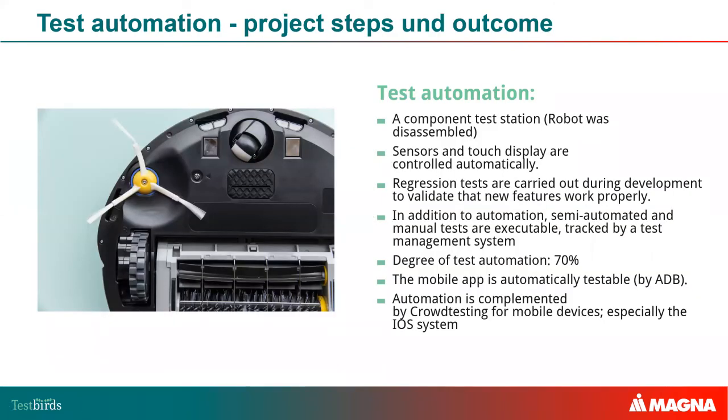I want to explain to you. So we could disassemble a robot and assemble it on a test setup, on a test bench, and the test bench is controllable with our PC, where TDA is installed on it. And our sensors can be controlled, and the touch display can be controlled via diagnostic sessions. So it's nice. We can start regression tests.